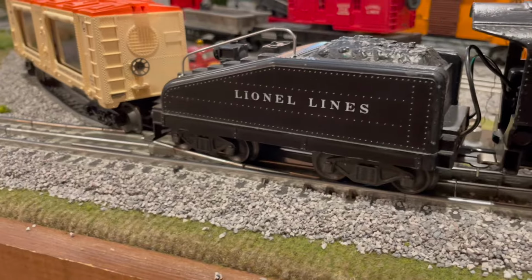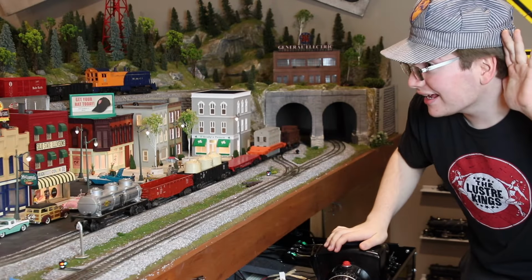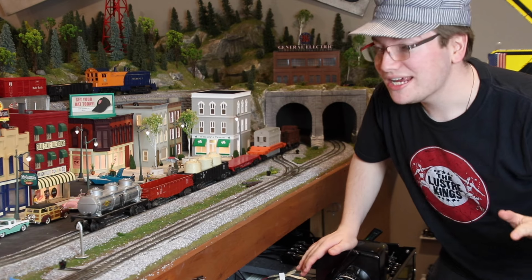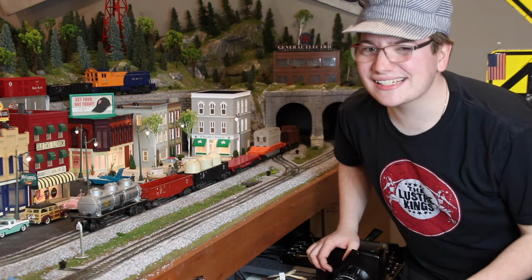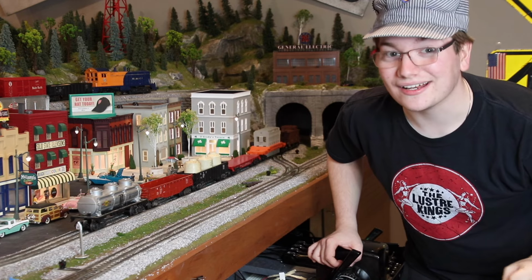Still ringing. Do you hear that? I hear the bells of success. Although our train uncoupled in the middle, it still went a few laps around the layout successfully. So although the 1656 needed a little help, I would call that a successful run.